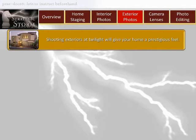Shooting exteriors at twilight will give your home a prestigious feel. While more effort is involved than daylight photos, the results are rewarding and worthwhile. About 10 minutes after the sun sets, the sky turns a deep blue. Shooting at this time with all the interior lights on will create an inviting atmosphere in your images. We'll go into more about taking these type of shots later.